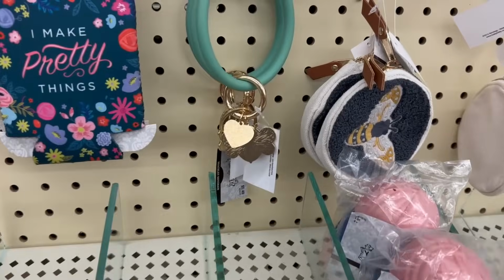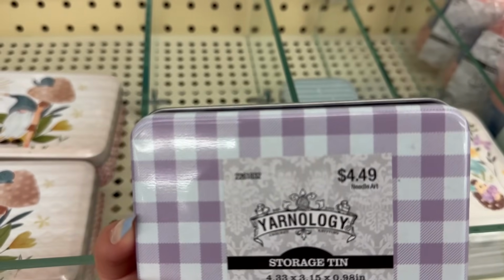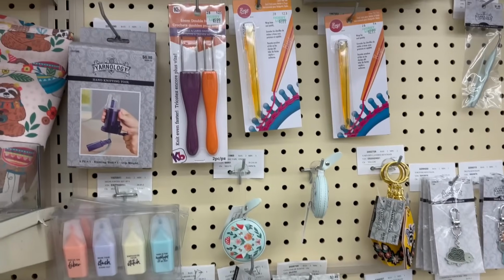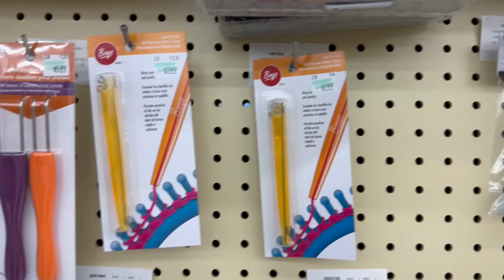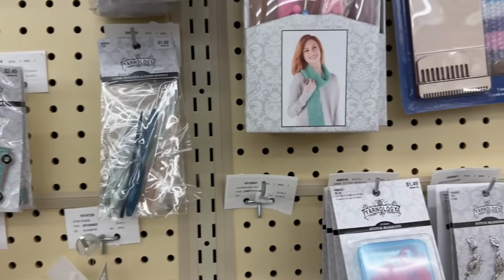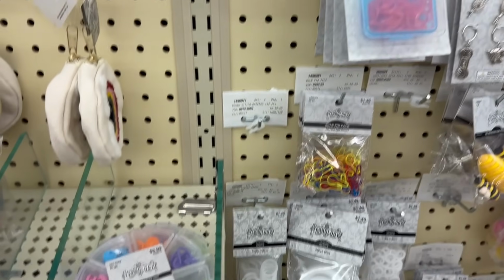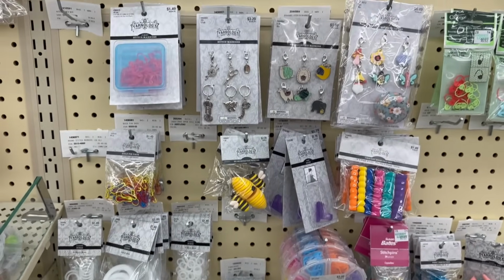I like that. I make things pretty. I mean, they have so much stuff here. That's the price for this little guy and the size on it. And then over here is a lot of crocheting supplies. So they got the little loops. Over here is all the crocheting and knitting tools.